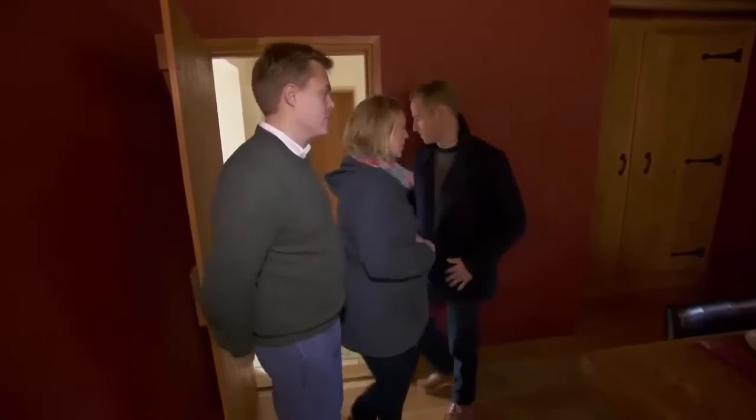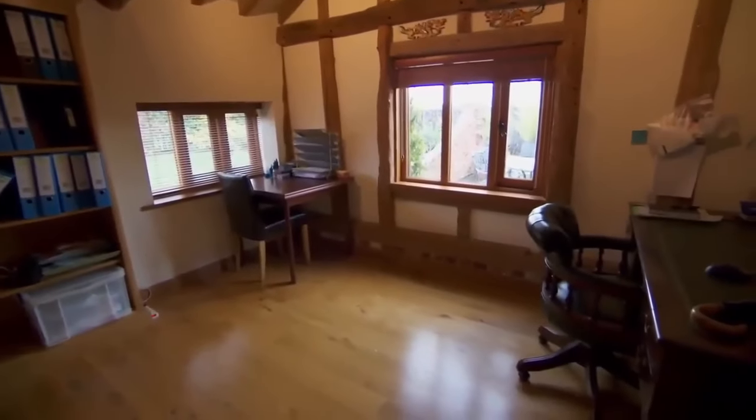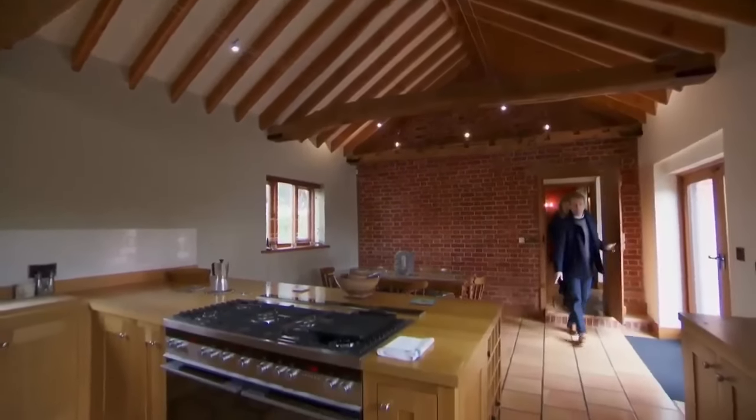Let me show you. Also on the ground floor, there's a study, which could provide either a playroom for the girls or a further guest room for family. Mind you step on the way down here. Okay. Now.